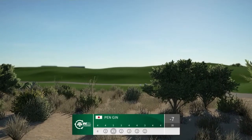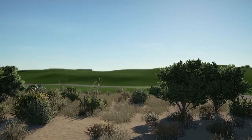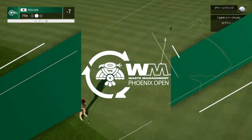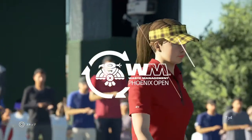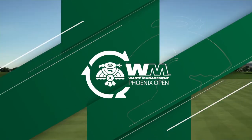Oh, how good was that? Oh, gotta love it. Chipping in for birdie. Nothing better. Oh, I'd like to have one more look at that shot. Now leading by 1 shot.